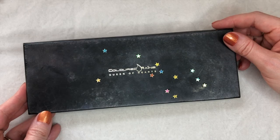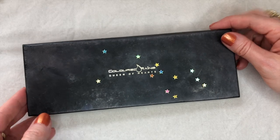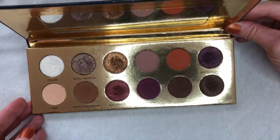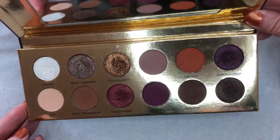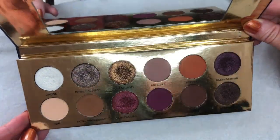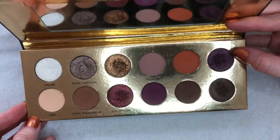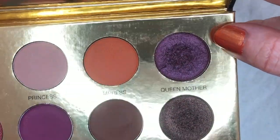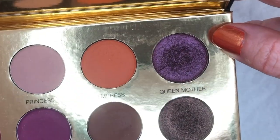Then I've got the Colored Rain Queen of Hearts palette, which I got from Louise here on YouTube. And here's what mine looks like. The shimmers in here are absolutely stunning. I've got a really nice dip on Queen Mother. So beautiful. This really royal purple plummy shadow.